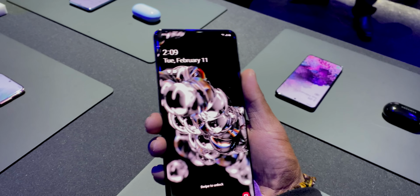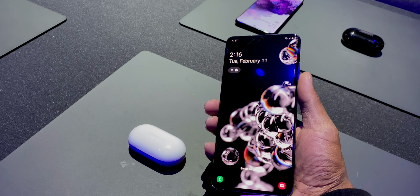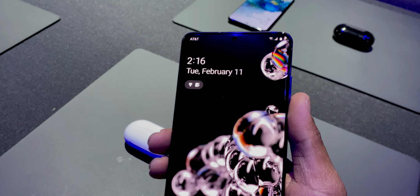Nevertheless, Samsung has always had the best display, so I'm not worried or concerned, as I know it will be fine, whether it's the dream 120 Hz refresh rate at Quad HD Plus, or if we get what we saw on the S20 line with 120 Hz at full HD Plus with the option of a Quad HD resolution. Fire. Next up, let's talk about these cameras, player.